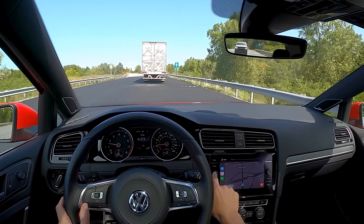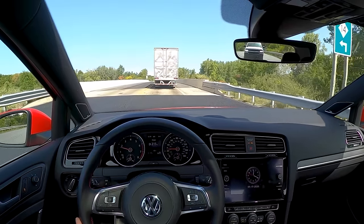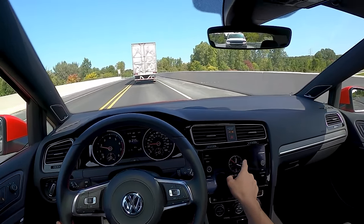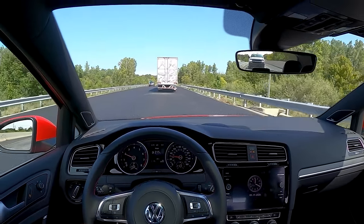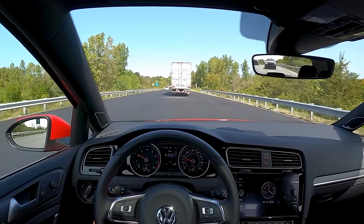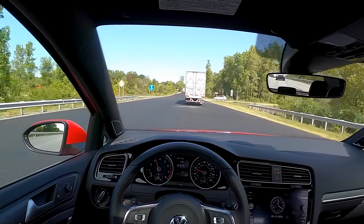That gives you guys a pretty good idea of this Fender sound system. It is a nice sounding audio system. It does a good job. Of course, you can turn off the screen here, which I love that feature in any car. You can select your gauges, your clock, all that good stuff. Let's hit one more entrance ramp here and see how it performs.